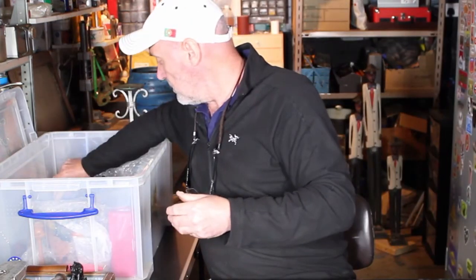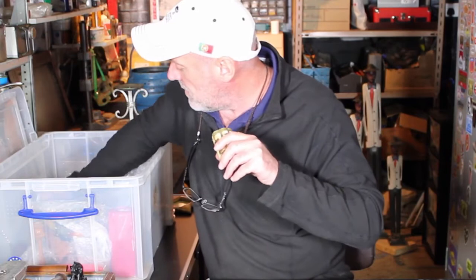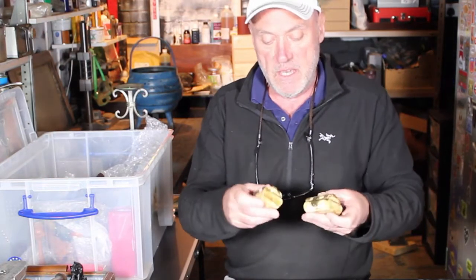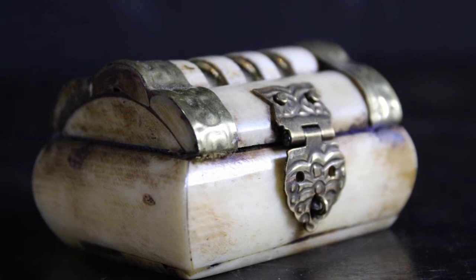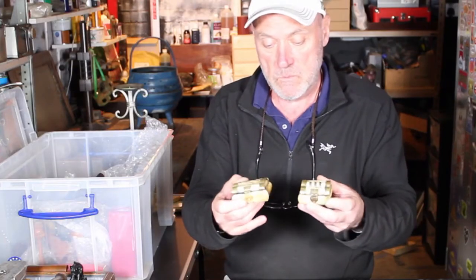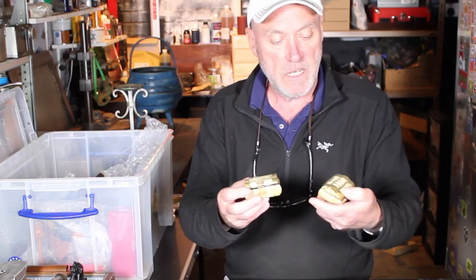Next out, we have, I do remember there's a pair of these, yeah, here's the second one. So what we have here is a pair of soapstone trinket boxes with copper banding, quite decorative, as usual, no maker's marks. They've come out of the Orient or India.